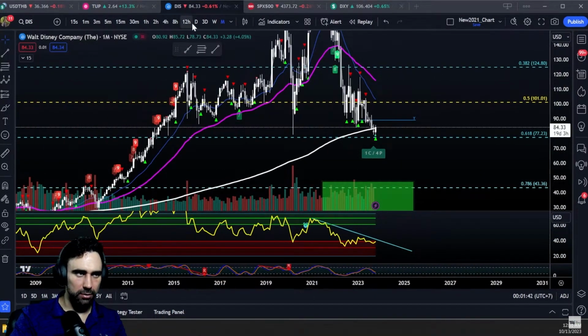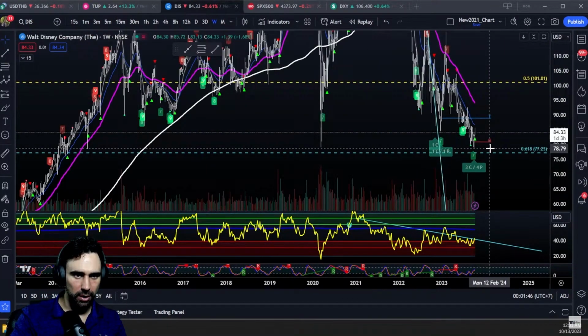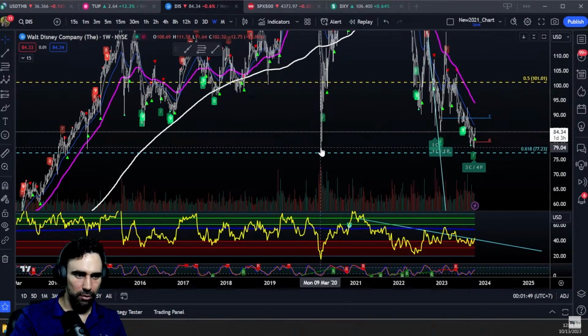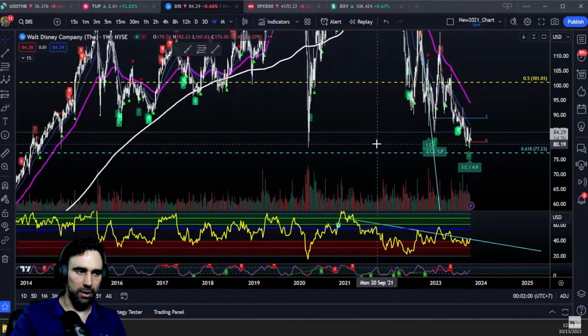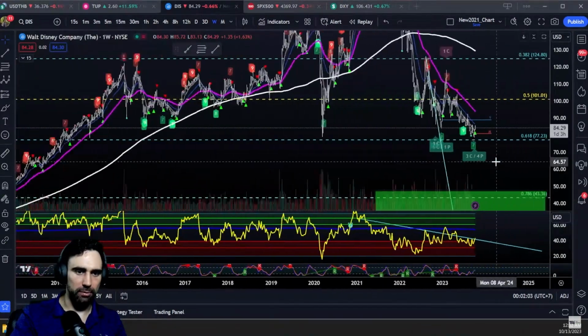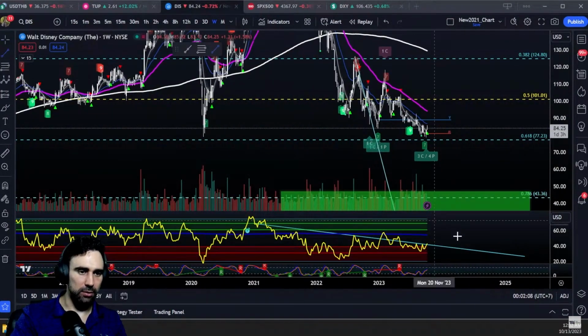If I go to a weekly chart, did we go below the low here? Yeah, look at this. It went right below the lows from 2020. That's why you're getting a bounce here, basically to the low. There were probably a lot of stops in this area that got taken out. So now the question is, do we take off and head to the moon, or do we head lower?